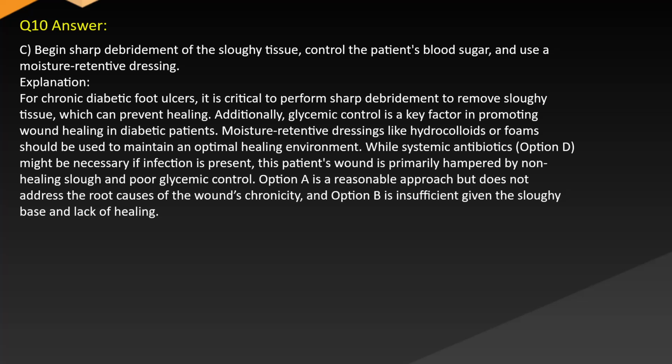This patient's wound is primarily hampered by non-healing slough and poor glycemic control. Option A is a reasonable approach but does not address the root causes of the wound's chronicity, and option B is insufficient given the sloughy base and lack of healing.